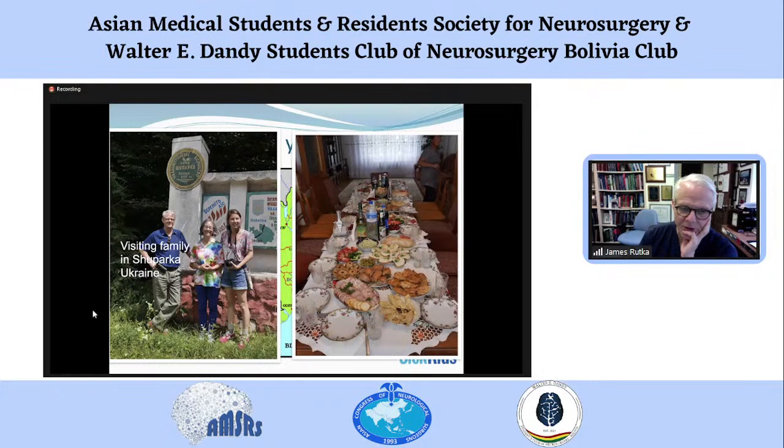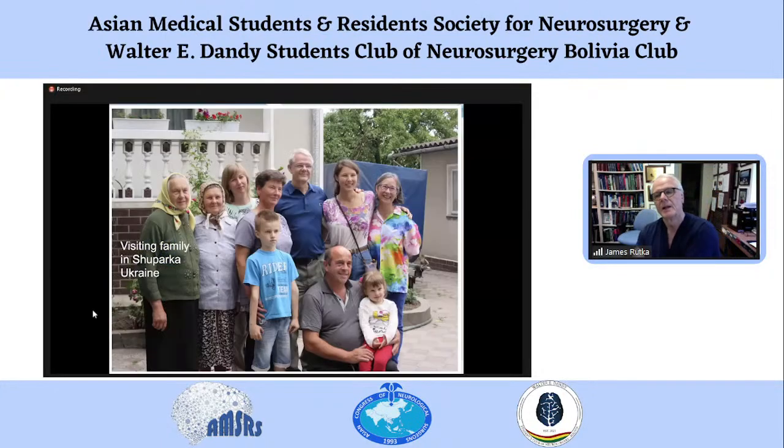And here we are shown with members of this family. My colleagues in Ukraine helped me to set up this visit with all of them. And they were just marvelous, very, very welcoming. It was heartwarming to meet relatives I had never met before.